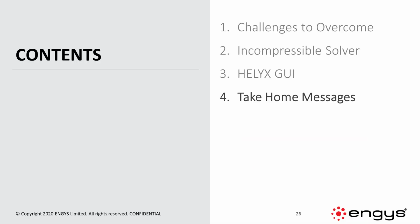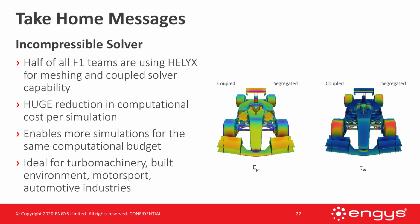So let me leave you with a few take-home messages. If I were to say a few things about the incompressible solver, I would first start by saying half of all F1 teams are using HELYX for meshing and coupled solvers. So this is because it's a huge reduction in computational cost per simulation. It enables more simulations for the same computational budget, and really it's ideal for turbo machinery, for built environment, for motorsport, for the automotive industry. It's a really game-changing tool for these different industries.